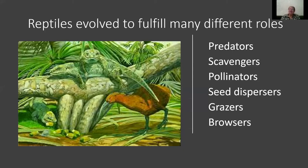And as we've heard from Nicola, they fulfilled a whole range of different roles: predators, scavengers, pollinators, seed dispersers, grazers, and browsers. And this is actually very important, because when we're talking about conserving species, we're not only talking about saving that taxonomic unit, but we're also thinking about the ecological roles. And by increasing a species which is really impoverished or bringing back a missing species, we're actually reactivating its ecological roles in nature. And what's very interesting is we actually don't know what the results of a lot of our manipulations are going to be.